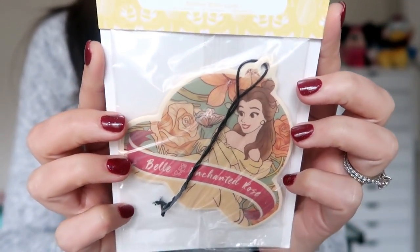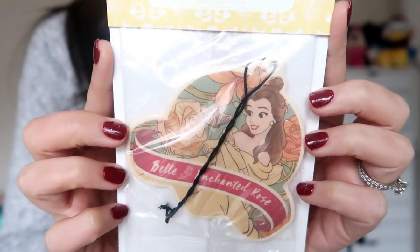First, I am seeing a Scentsy air freshener. I've gotten a couple Scentsy things in the mail lately. I knew nothing about Scentsy until a couple weeks ago. But this is a Belle and Enchanted Rose air freshener. Here's a close-up look at that. Beauty and the Beast is my favorite Disney animated movie of all time.